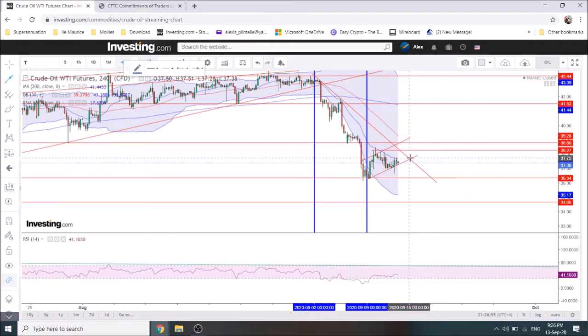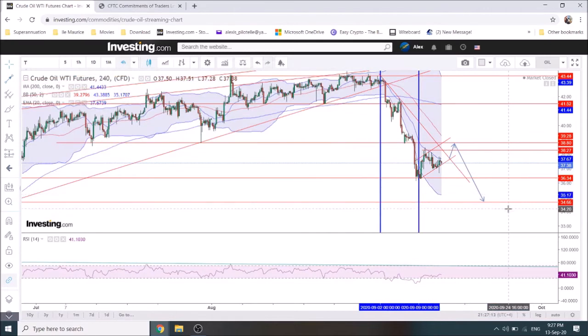So either we break out higher, and I think if we do, we're going to get to 39, so that's the 50 MA roughly that's running here, and from there it will be a nice short entry point to trade the continuation of the move to the 34 level and potentially lower.